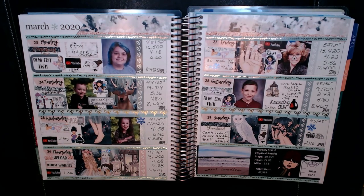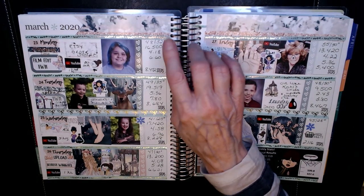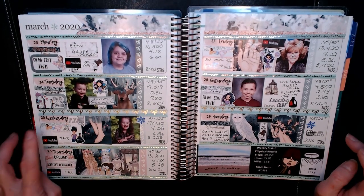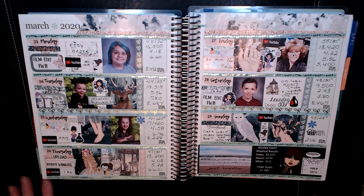So I am back with my finished spread. I've got the washi strips down, and I always start here by putting in the forecast. I had two days that we had a little bit of light snow. One was on Wednesday, March 25th, and also on Sunday the 29th. Not anything that stuck, but it was still snow.